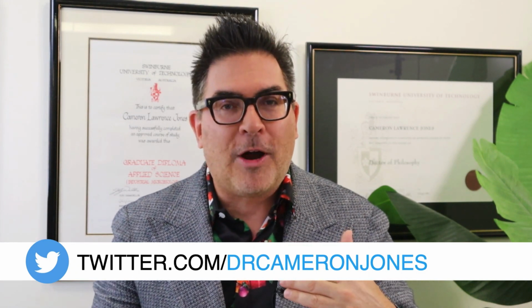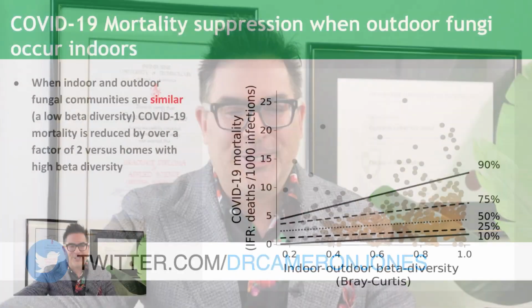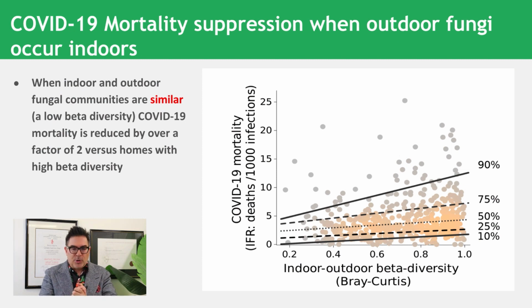And you're probably wondering, how on earth does this work? And I'm going to pull this up now in a series of extracts from the publication to focus on the important components of the research here. And so what the scientists were looking at, and again, I've extracted one of the graphs here, and they were looking at whether COVID-19 mortality suppression occurs when outdoor fungi occurs. So basically what I mean by this is that they discovered that when the levels and types of fungi found outdoors were the same as indoors, this suppresses the mortality associated with COVID-19.